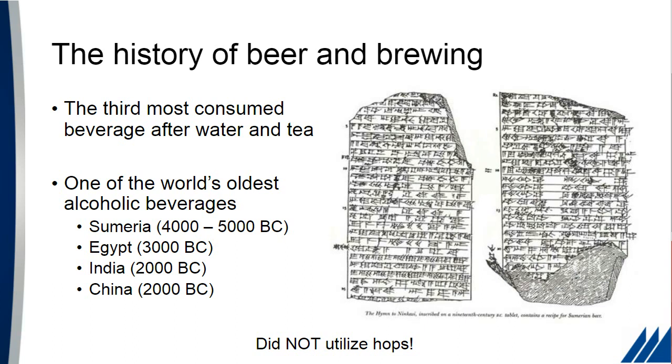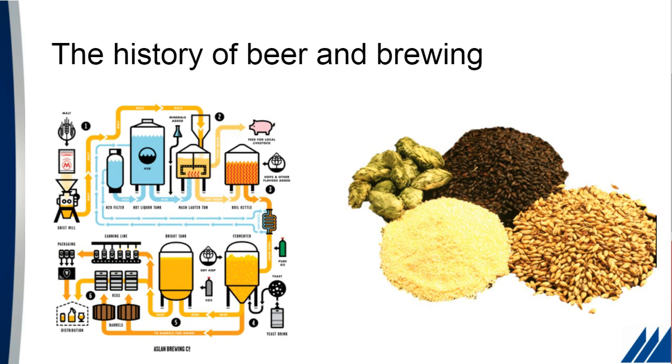So what does modern brewing look like? Really, you've got three basic ingredients: water, malted barley, and hops, and they get transformed by yeast. And over here on the left, you can see a diagram by Ashland Brewing Company, or mural, or flowchart, infographic, however you want to describe it, of the steps through the process.